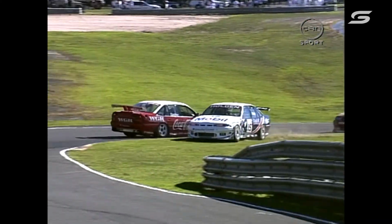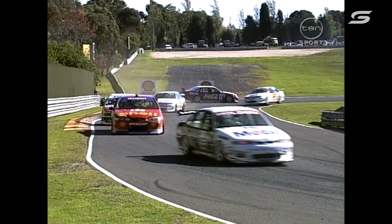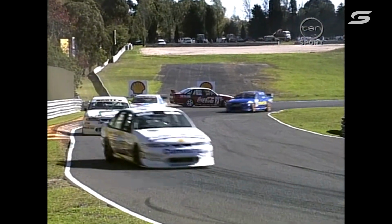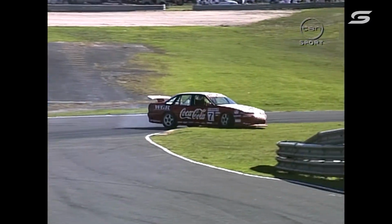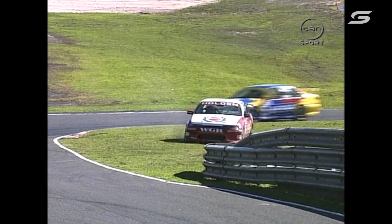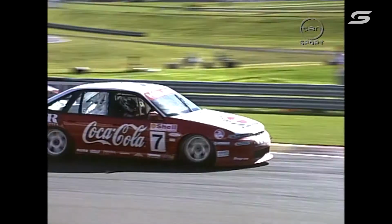Oh, round and round we go. Oh, no. Oh, poor guy, no. I mean, always in the right place at the wrong time, isn't he? Greg Murphy has come in contact there with Wayne Gardner. There you can see Gardner turning the car around as Trevor Ashby comes around ahead of Mark Larkham and Steve Ellery. So Wayne Gardner and the Coke team will not be happy with that.